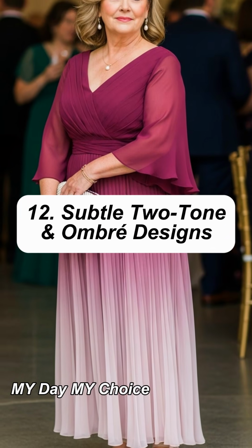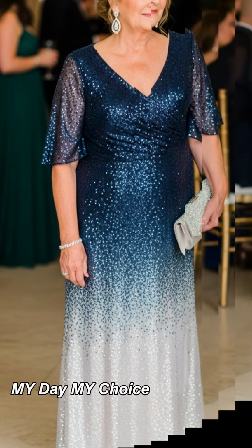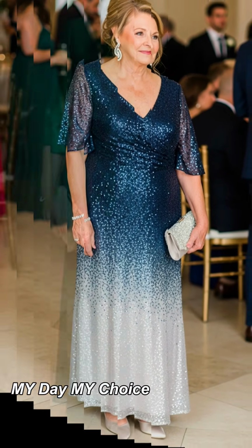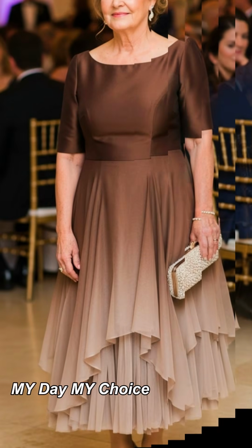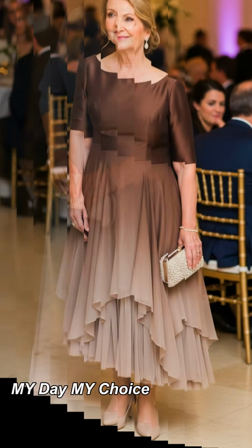Subtle two-tone and ombre designs. Two-tone and ombre gowns solve a very specific problem: how to visually connect with the champagne palette without wearing it. A gown that opens in deep navy and transitions toward a softer silver or warm blush at the hem creates a bridge between your look and the bridesmaids without copying them.